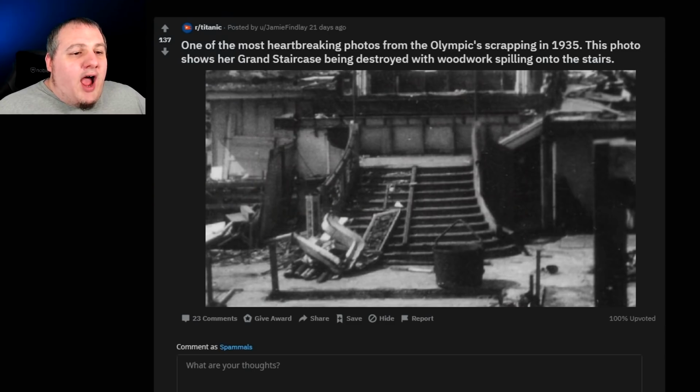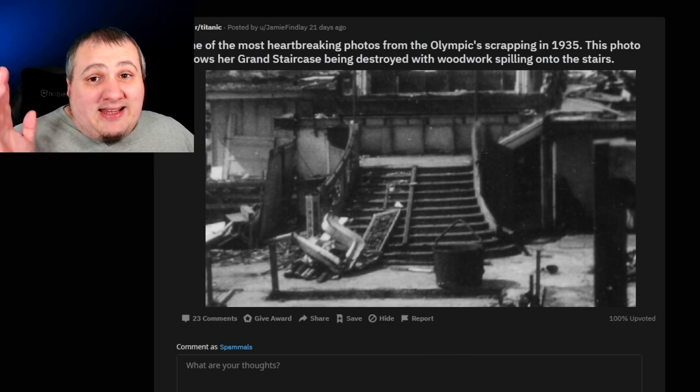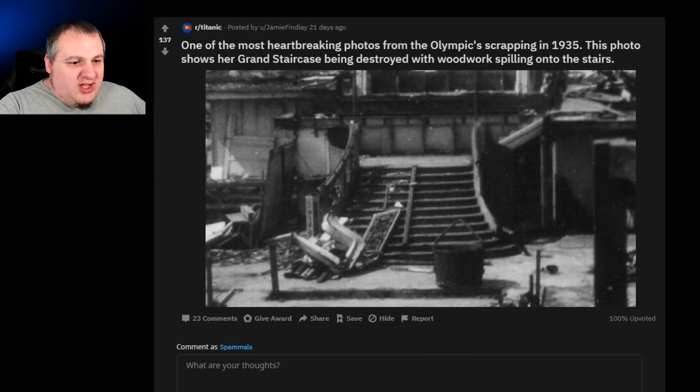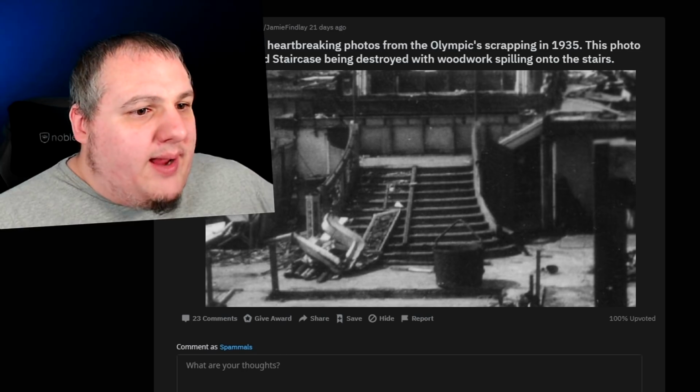One of the most heartbreaking photos from the Olympic scrapping in 1935. This photo shows her grand staircase being destroyed with woodwork spilling onto the stairs. Yes, it is indeed a devastating photo. Right there, that is the aft staircase we're looking at, I believe. Got a bucket there for scraps. You got the center balustrade all on its side. Reality is, the ship got scrapped, and that's what scrapping looks like. This is actually a super cropped image. There's a way bigger one that shows way more stuff.